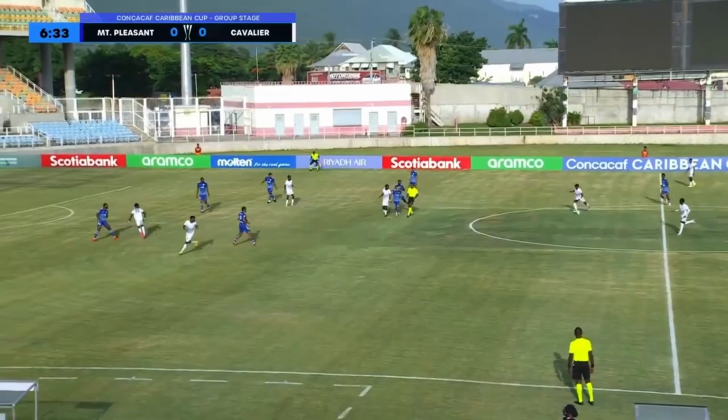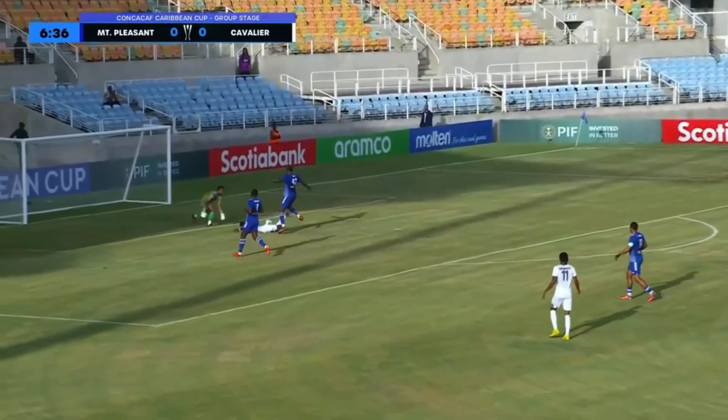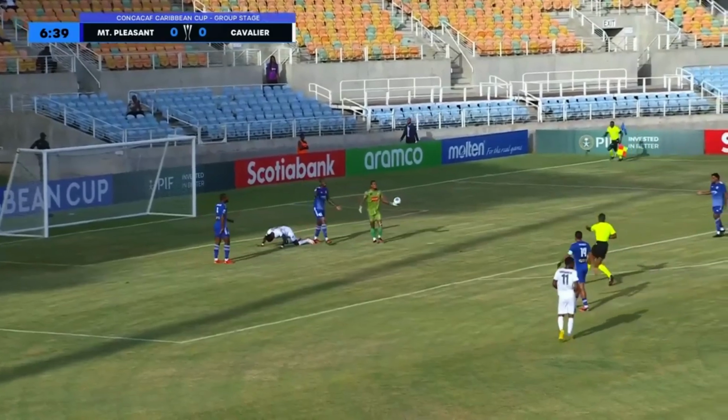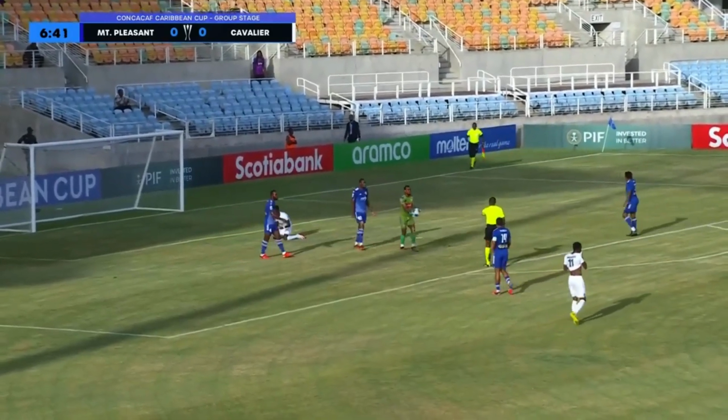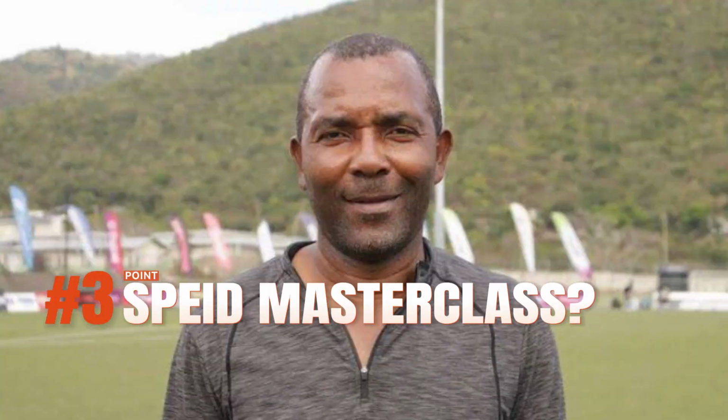They all played their roles as if they knew it on the back of their hand, and while they weren't necessarily the sharpest on the ball, their execution was simply quite effective. Again, they showed they don't need the ball to be dangerous against this Mount Pleasant team. And finally, point number 3, speed masterclass.